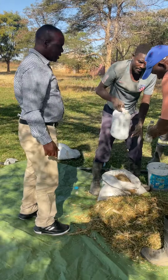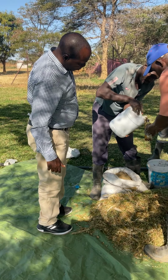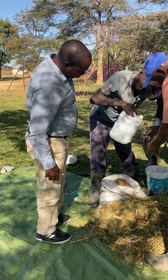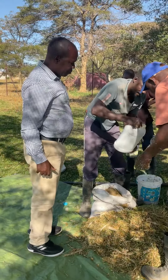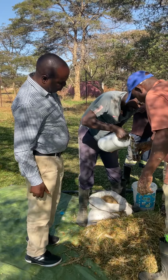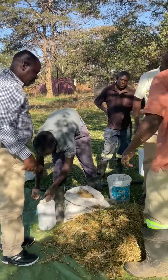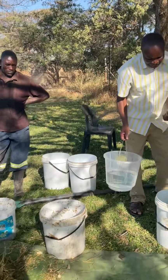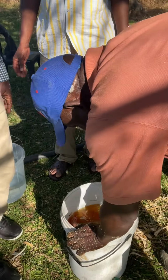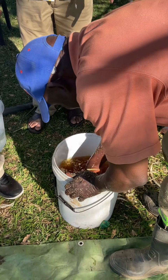Just 200 ml. Assume it is 20 liters. No, maybe 17 liters. But this is supposed to be 20 liters.